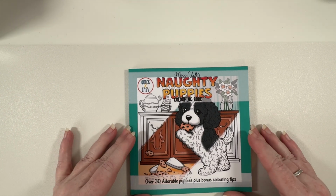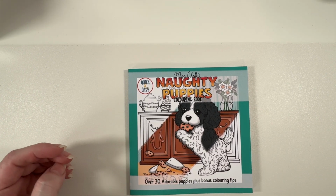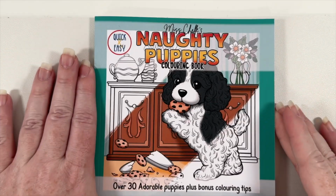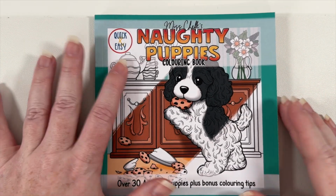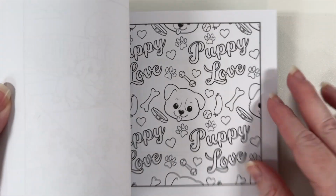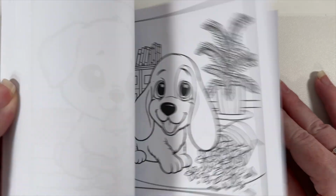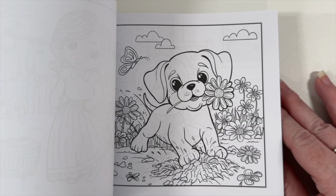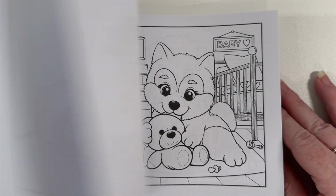Then I have a book by a fellow Australian. This is Miss Shell's Naughty Puppies colouring book. It is a mini book, as you can see here with my hand, but it is a quick and easy book, so it's perfect for quick colouring. Just adorable little puppies doing all kinds of adorable puppy things. So sweet.